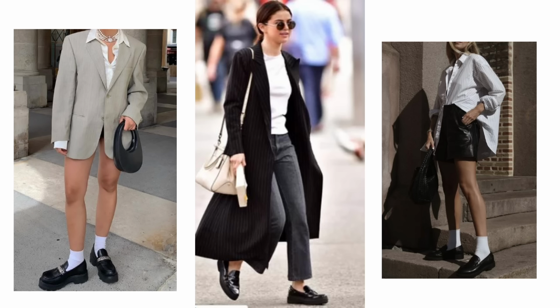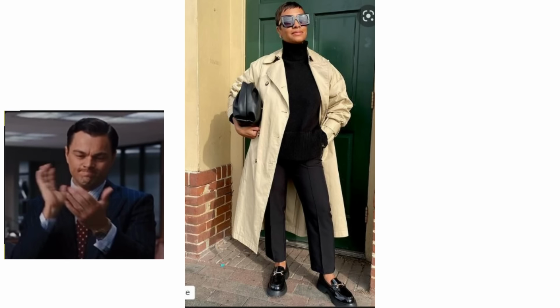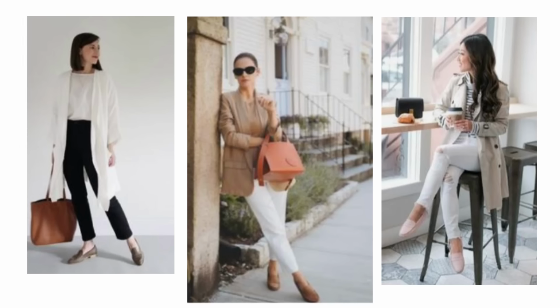Quite often you see them worn with oversized blazers and shirts and trench coats and wide leg trousers or jeans, and it's a look that some women can make look good. But if you want a more elegant look, stick to the traditional loafer. It's a shoe that looks gorgeous throughout the summer. They look great with ankle jeans and more relaxed trousers.